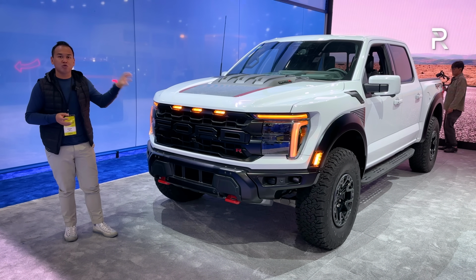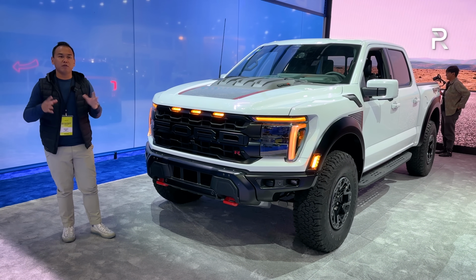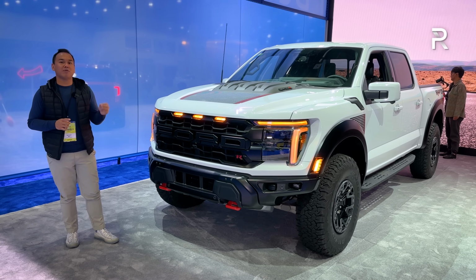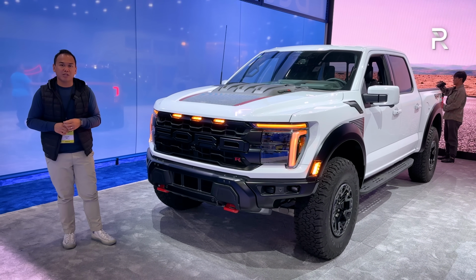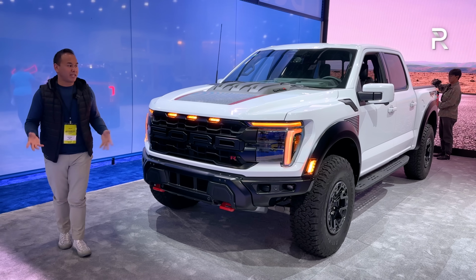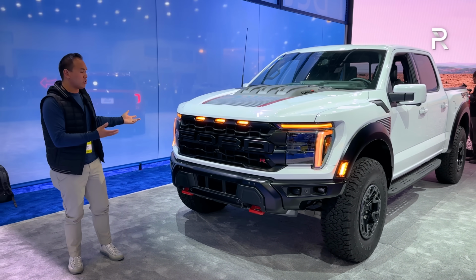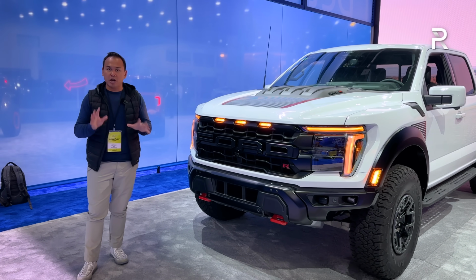If you guys are looking for a crew cab, those are going to at least cost you in the low $40,000 range. The Platinum that I showed you earlier, that one starts at around $73,900. Add 10 grand if you guys want the Plus package. This Raptor is going to be the most expensive to start in terms of the base price. This here starts at around $78,000, just under 78 grand.